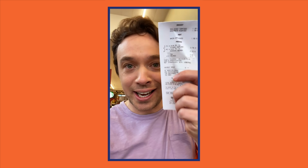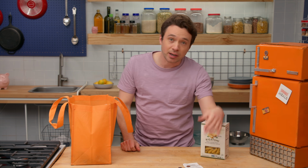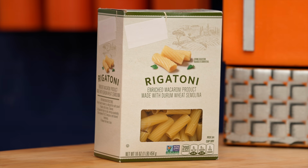Woo! I did it. $6.17. Let's go cook. I'm back. I spent $6.17. Look what I got. Like every good Italian American, I've got pasta at the heart of my meal. It is filling, it is nutritious, and it's cheap.